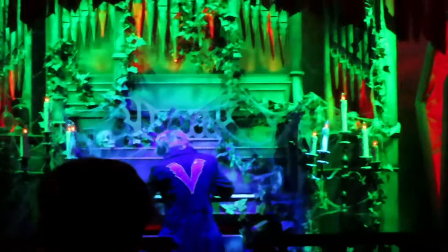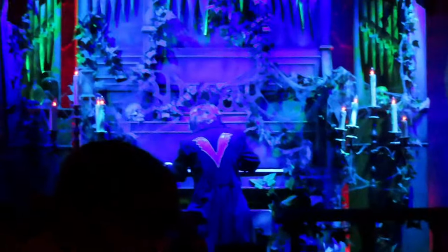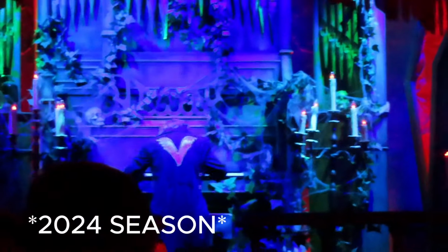So if you didn't know, the orcinist over here in the vampire queue, oh my god, my hand is shaking because it's so zoomed in, but the lighting for this is a brand new lighting package, new for the 2023 season, I do believe. So you'll get to see some of it in a minute, but that is a new update.